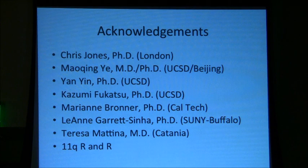Leanne Garrett-Sinha is someone quite interesting who we should probably recontact, because she's the person who's been studying the role of ETS1 in T cell or white blood cell lymphocyte development. We should probably revisit with her as far as trying to reconcile her work on the role of ETS1 in lymphocyte development and a lot of the clinical problems that I, for the first time to a large extent, learned this morning. And of course, Teresa, I think you know how invaluable a resource she's been to the group. And finally, obviously, all of you, because none of this would be possible without your support and cooperation. So I think I am done.